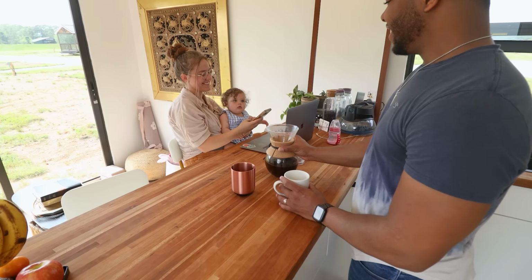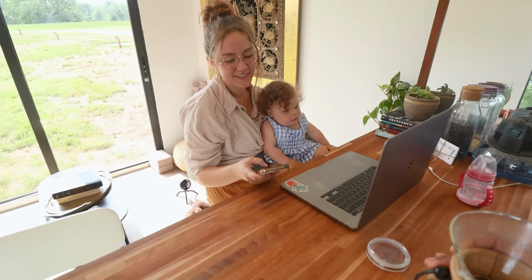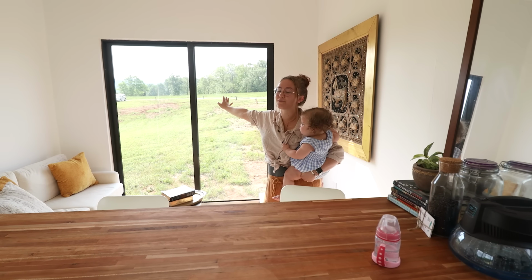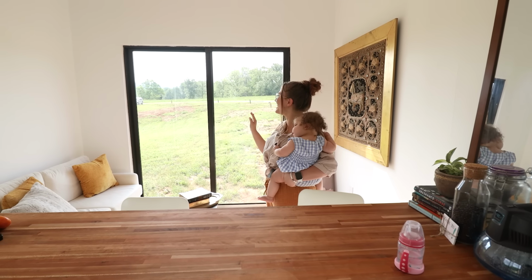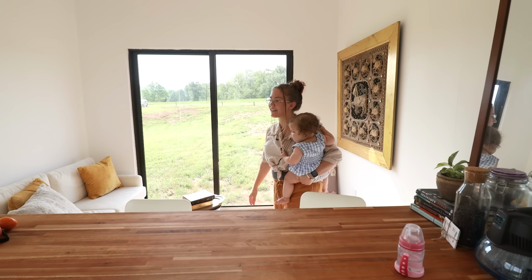And we will sit and work at the bar, which is great. We got a beautiful view all around us. You can see the beautiful mountains of Tennessee, and it's gorgeous. And I couldn't ask for a better office space. Don't put me in a city. Don't do that. But yeah, so these are beautiful views for when we're working.